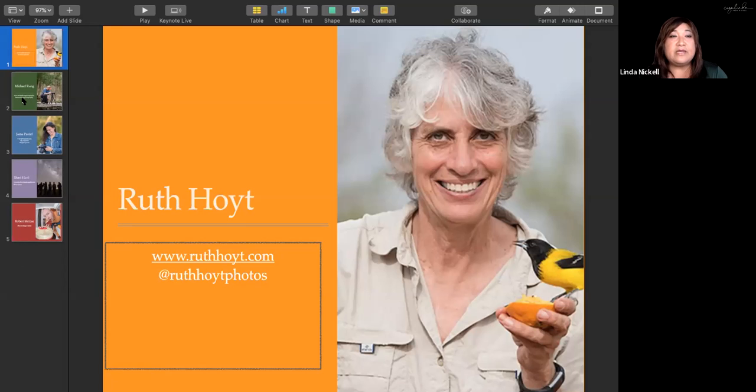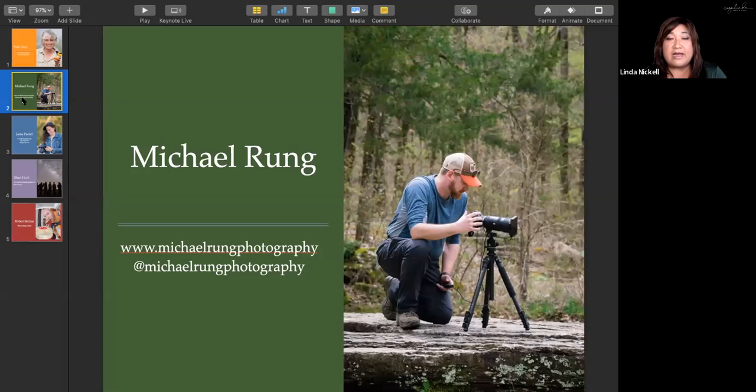So the following week, a friend of mine is Michael Rung, and Michael's a Fort Worth photographer. He primarily is what I think of as a landscape photographer, but he also teaches and offers workshops using Lightroom. So I've asked him to walk us through a little bit of a workflow and to offer some tips and tricks on using Lightroom.